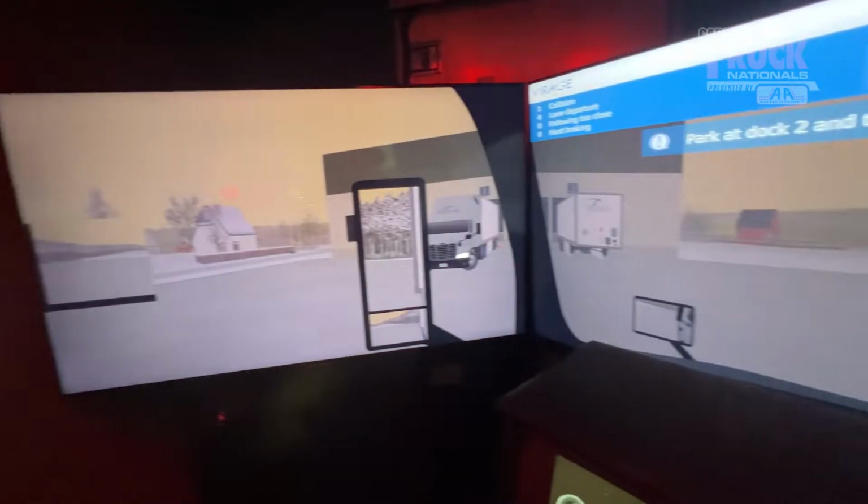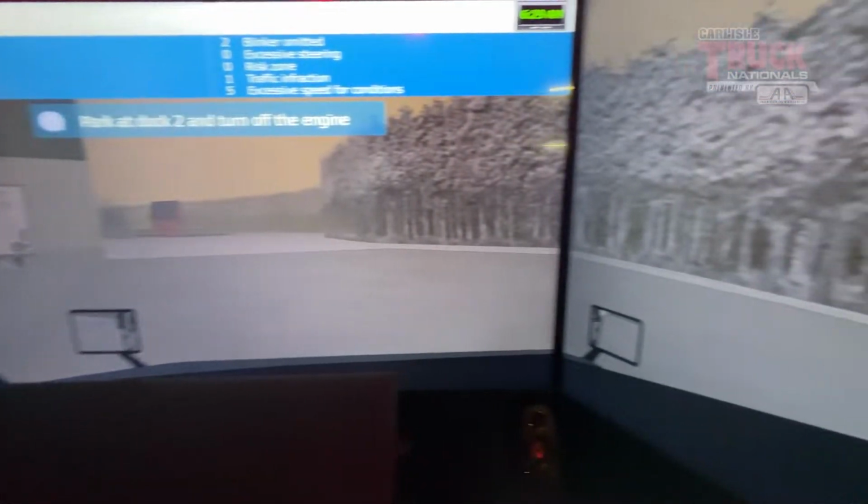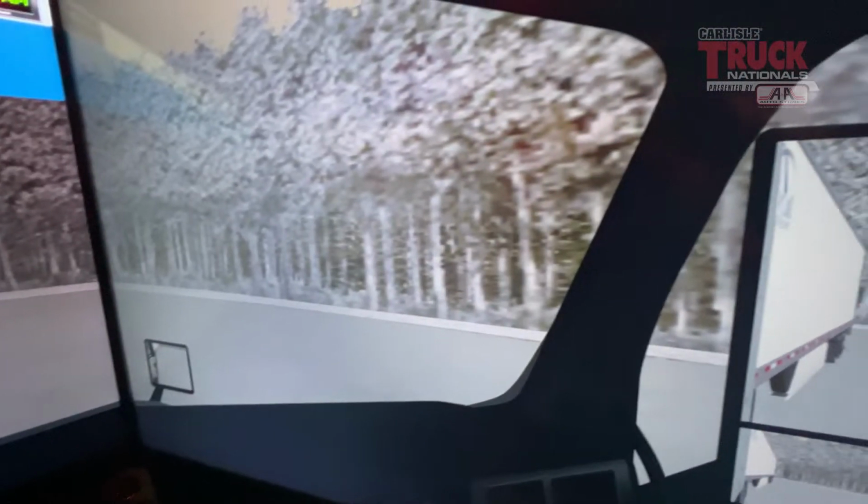Absolutely, yeah, especially for a new driver who might not know how to shift a manual transmission. The market has certainly gone towards automatics in the past few years, but there are still a lot of companies that are loaded up with 10 speeds, 13 speeds, 18 speeds. So you can learn how to shift properly with this simulator. In addition, drivers who might need work backing up, parking lot skills, docks, alleys, tight city streets, this is a great way to learn without the risk of damaging equipment or causing problems along the way.